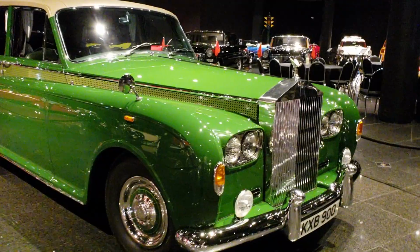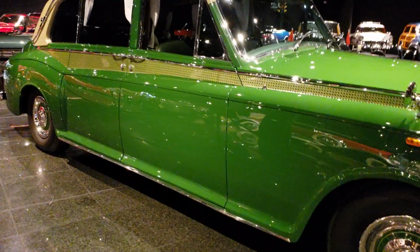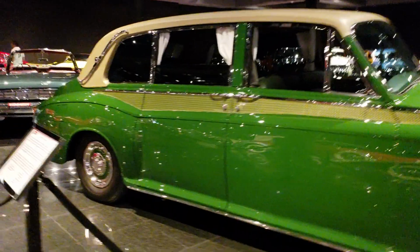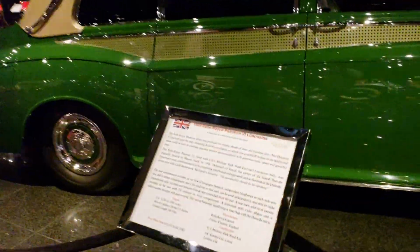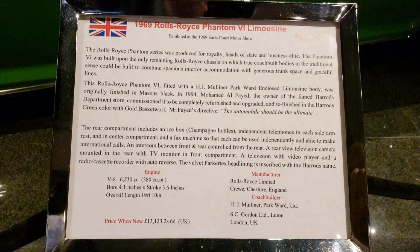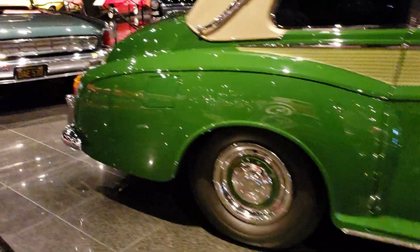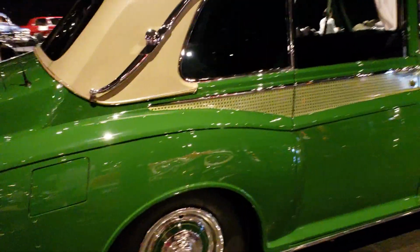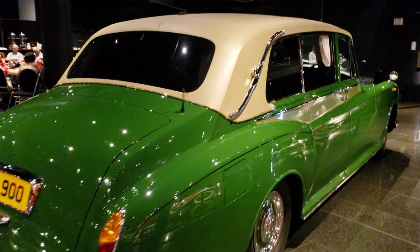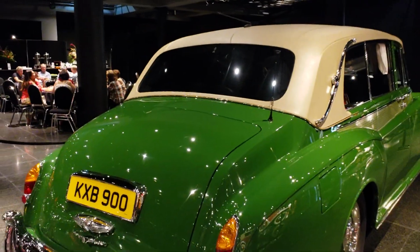A later model Rolls-Royce. Appears to be a limousine. Very unusual color. How can you argue with it? It is priceless. It's a '69 Phantom limousine. Wow. Right-hand drive. Of course. You got a cell antenna on it.